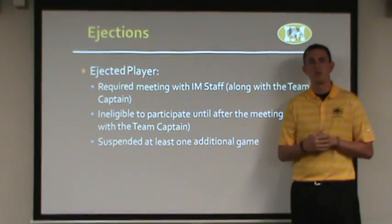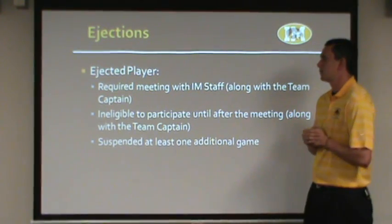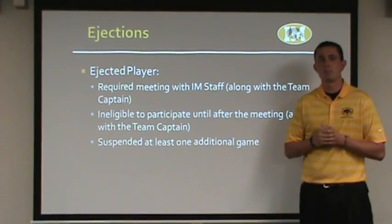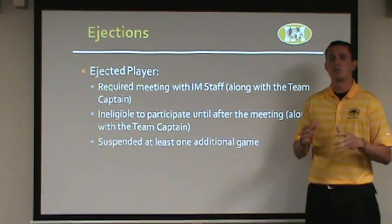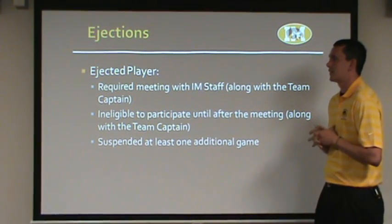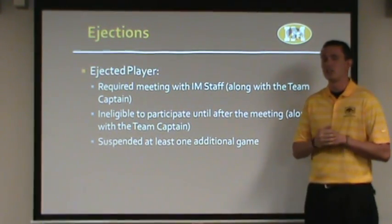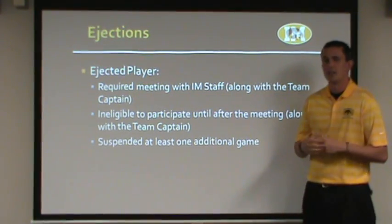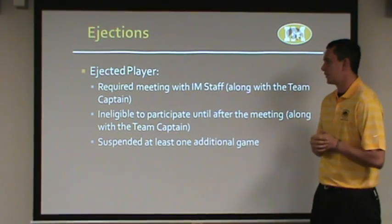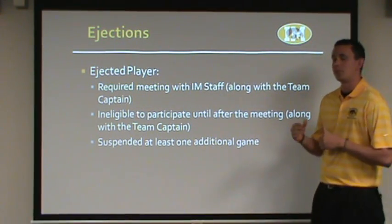Ejections. Like I talked about a little bit before, sportsmanship is big in our program. Any player that gets ejected is required to have a meeting with our intramural sports staff along with the team captain. So as team captain, if you have somebody acting up in a co-rec softball game, do everything you can to get them calmed down and to put the game into perspective a little bit so that person does not get ejected, because you will have to come to a meeting along with that person. The ejected participant is ineligible to participate until after the meeting occurs. Again, that meeting is with you, the team captain, and you are also ineligible to participate until that meeting occurs. And the ejected participant is suspended at least 1 additional game after the game in which the ejection occurred.